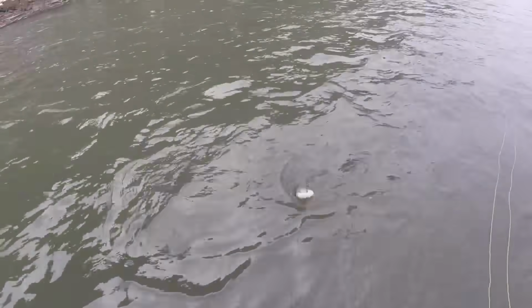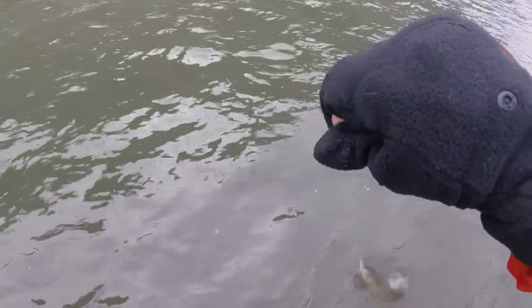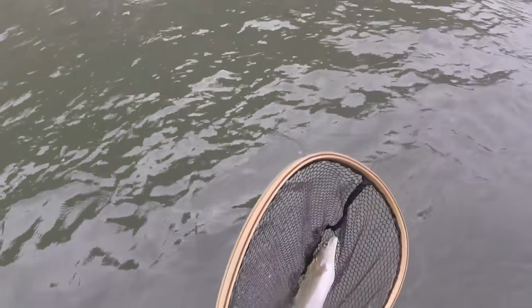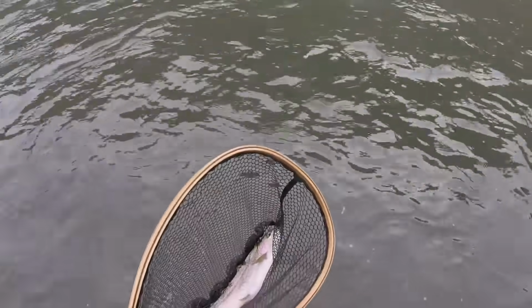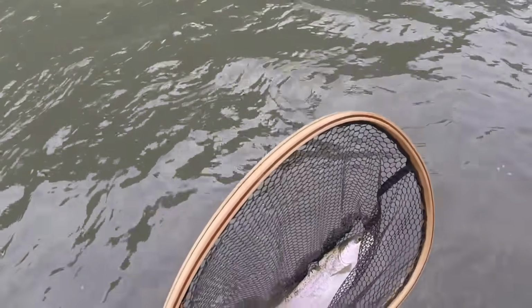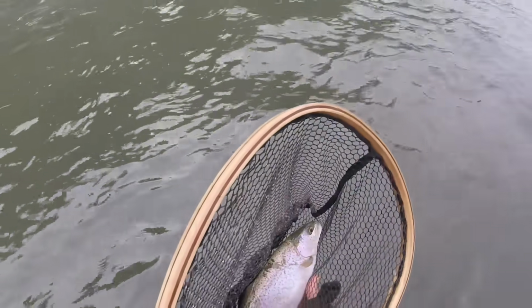This is a rainbow. Nice big rainbow. Look at that. Okay, he was on the golden stone. He came off right there, and I had him hooked with the other fly on the tail. Nice rainbow, about 13, 14 inches. Okay, gosh. Had to take care of that boy, bring him in by hand. My eyes are so iced up. Look at that, absolutely gorgeous. And like I said, he was on the golden stone.